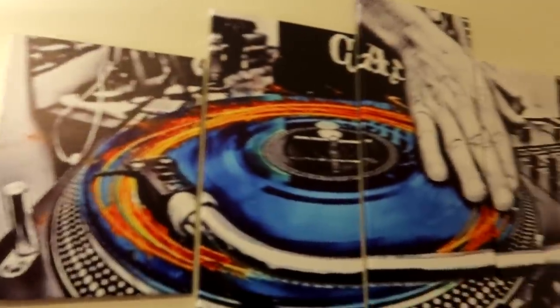Pretty cool. I had to take you guys off the tripod because I wanted to show you other wall related stuff. This is DJ wall art. So I have multiple pieces in my house. This is just one of them. This is the one that lies above my desk, and it's made up of multiple different little canvas paintings right here. I have this really, really big one right here that sits in my living room.